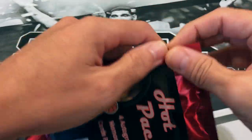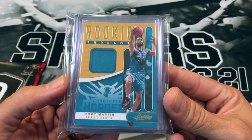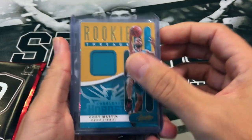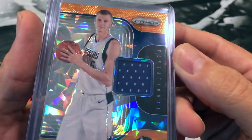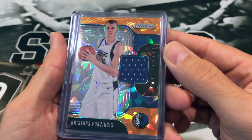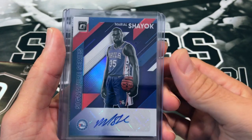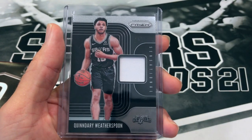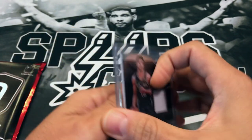Now another hot pack. Like I said, these hot packs were $18. Let's see if we got our money's worth. So we have a rookie threads of Cody Martin. A Kristaps Porzingis orange, nice little two color patch there, the dots. A Mario Hezonja signature series, and oh, Quinn Cook, Weatherspoon, very nice with the nameplate patch there.